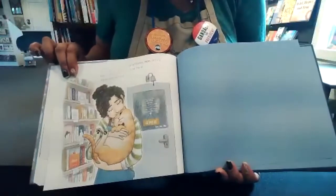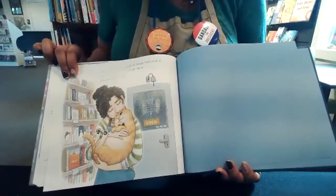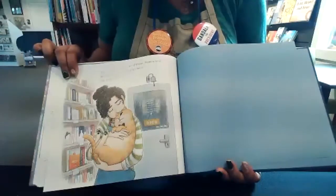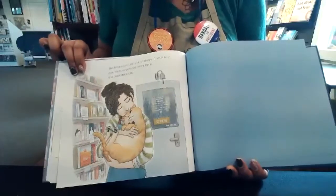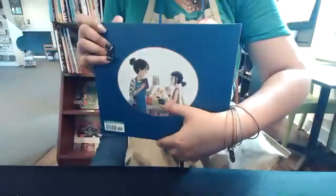The bookstore cat is all of these from A to Z, but most important of all, he is the bookstore cat. The end.